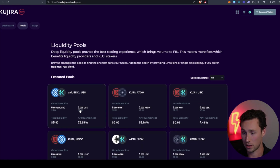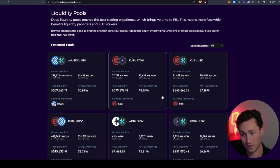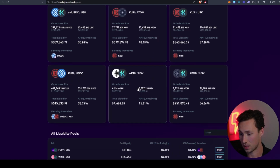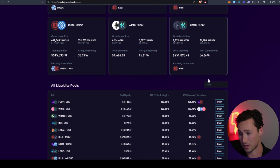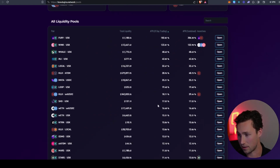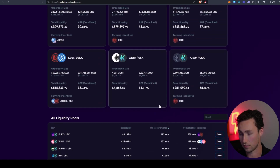So if we get started, then you can look at the liquidity pools here, and a lot of them actually have very good APR right now. For example, KUJI Atom is 48.75%. ETH USK, USK being the stablecoin of the KUJI ecosystem, is 15%. Atom USK is 56.56%. I mean, these are some very nice yields. And then if you just go down, you can see that there's a lot of really good yields on a lot of these different pools.